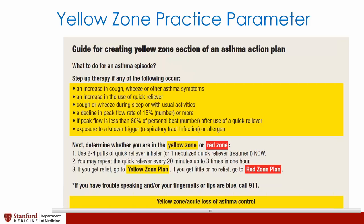So if you ask the question, how do I put this into my action plan, you guys are familiar with this because this is part of the plan that you have. The criteria are added here, and then there's a triage zone which says use 2 to 4 puffs of quick reliever inhaler, repeated every 20 minutes up to three times, which is why we came up with the numbers of 12 and 8. Based on this concept of if patients use this, what happens, but also because those numbers were used in some of the studies.